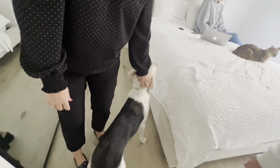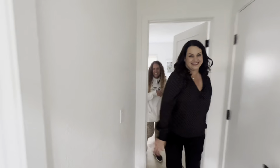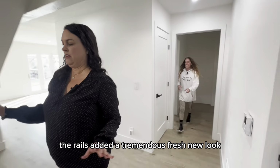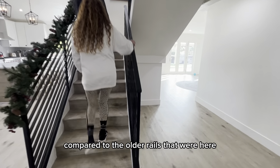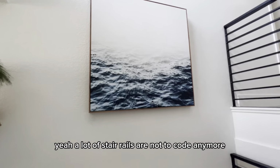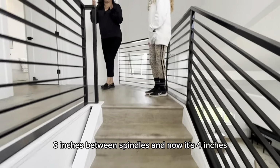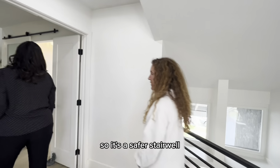All right, okay, let's go check out the upstairs master. The rails added a tremendous fresh new look compared to the older wood rails that were here before, and these rails are actually to code. A lot of stair rails are not to code anymore because the code used to be like 6 inches between spindles, and now it's 4 inches. So it's a safer stair rail.